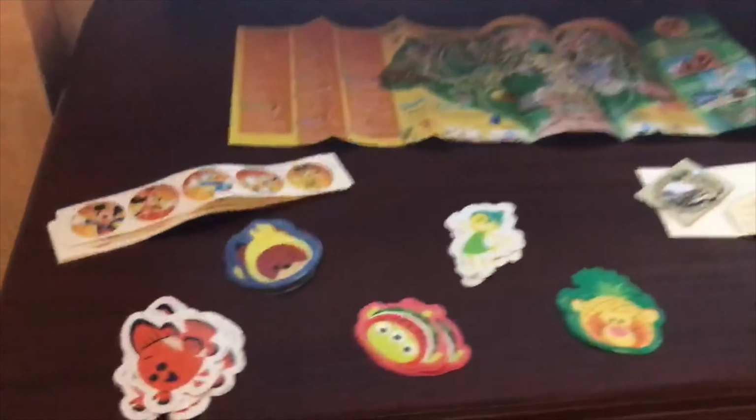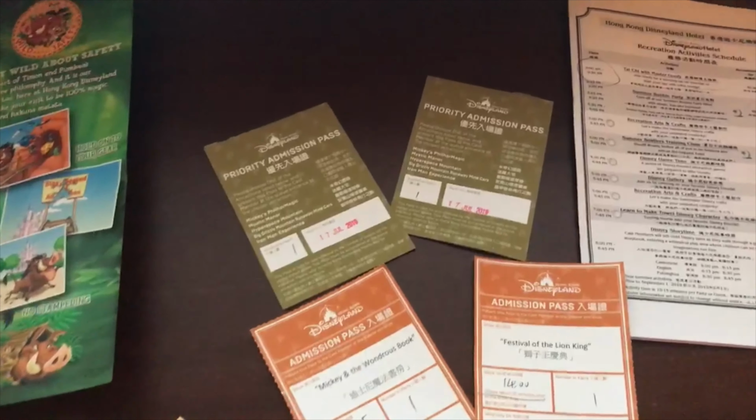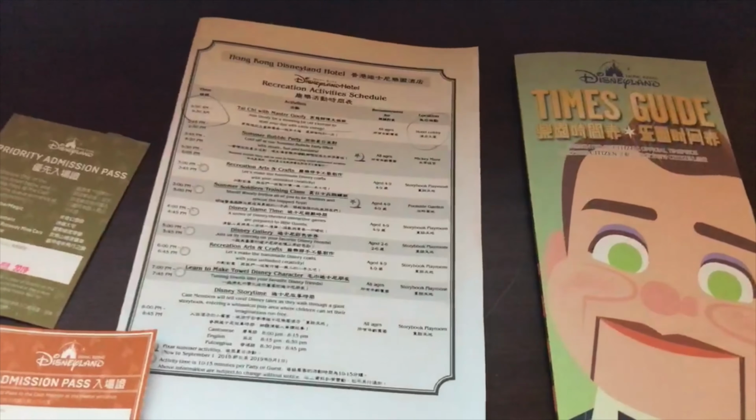All right, so let's go over the swag. All of these stickers for my learners at home, my park map, this giant sticker. I have fast passes for every ride in the park. I have fast passes for the 2 main shows of the park. I'm gonna go have Tai Chi with Goofy tomorrow.